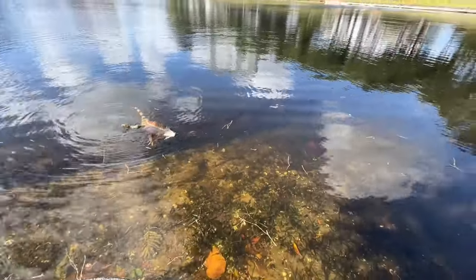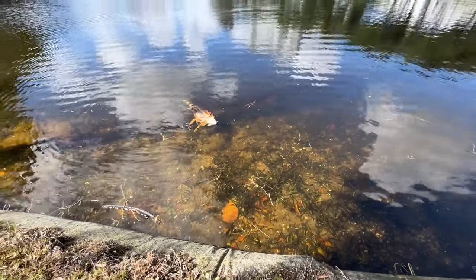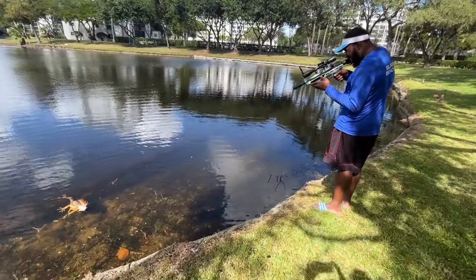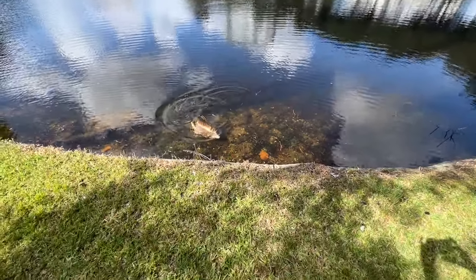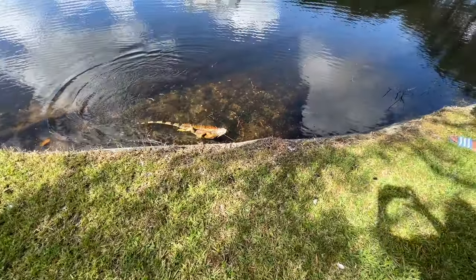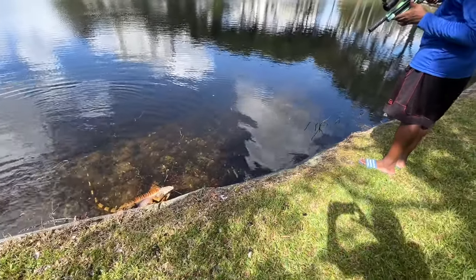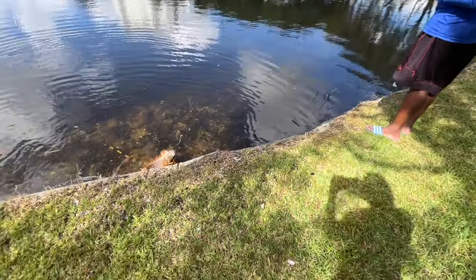Put one more in it. If you want, do a 10 hold. He'll be blurry, but you should be able to still hit him. Nice.